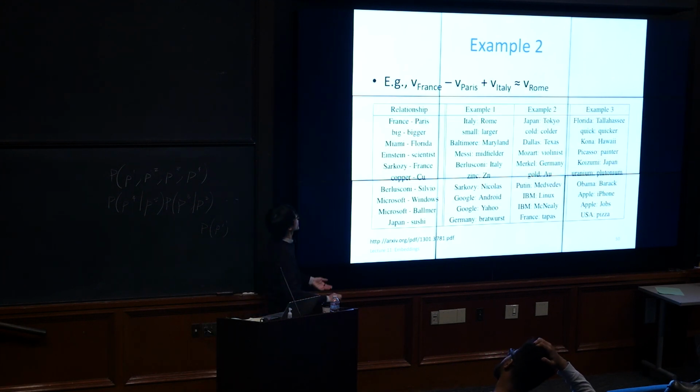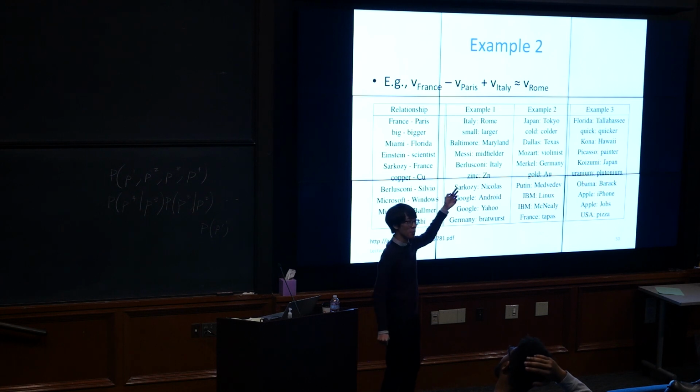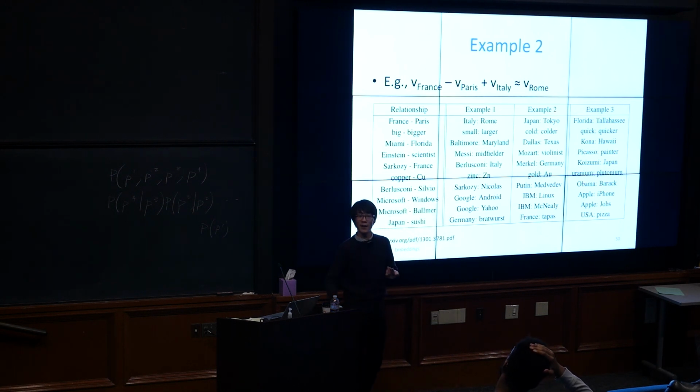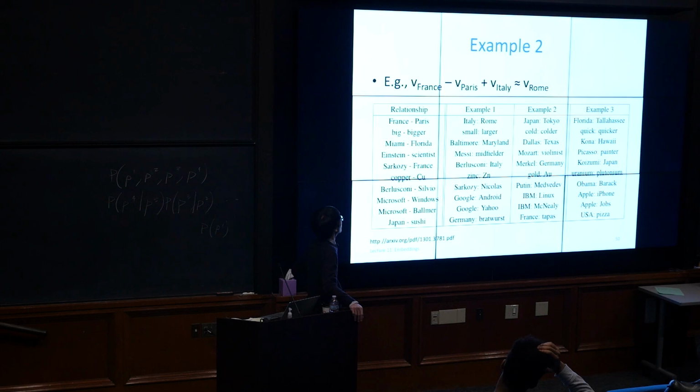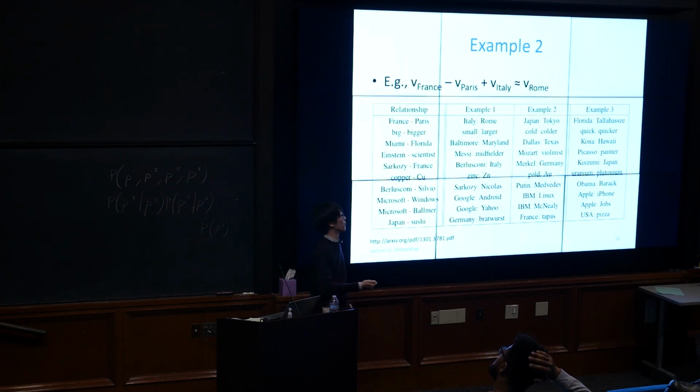We can get even more complicated. We can take the vector for France, subtract the vector for Paris, add the vector for Italy, and end up at Rome. Again, if you think about it, that makes sense, right? We're taking away the concept of a country, adding in the concept of a different country, and in the embedding space, it's similar to the actual embedding for the capital of that other country, right? So this is some empirical evidence of the fact that our embedding is able to encode the meaning of the words.